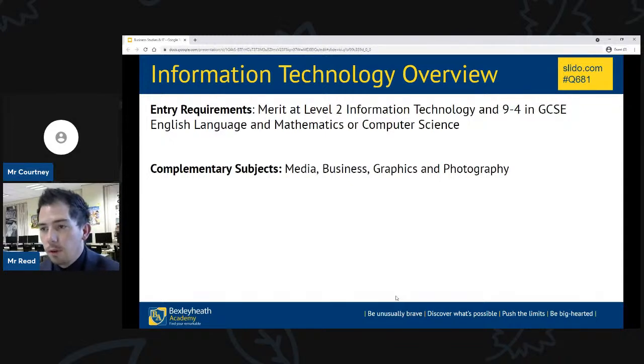Entry requirements for the level 3 IT course. So what we would suggest is a merit at a level 2 in an IT related subject. So whether that might be that you've done an IT or a computer science GCSE, grade 4 and above, and also 4 and above in English language and maths. Other subjects that closely relate to the digital media topic would be media studies, business studies, graphics and photography. So if you haven't done IT or computer science, but you've got other subjects such as media studies or business, we would also consider you for the course as these skills overlap.